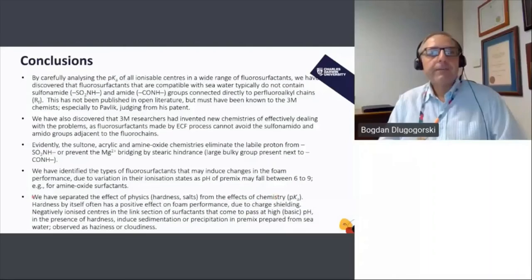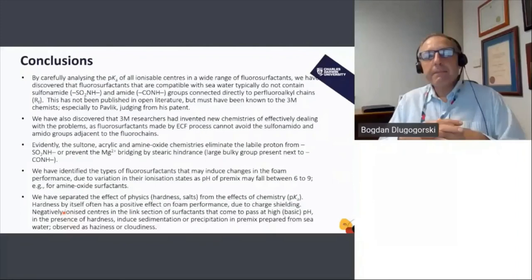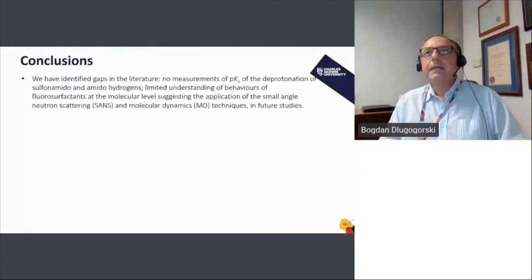We have separated the effect of physics, the effect of hardness, from the effect of chemistry, of the pH and pKa. We think the chemistry is more important. The hardness is usually good for firefighting, but the high pH and low pKa is a problem. And then we also identify gaps in the literature. Very little is known about those fluorosurfactants at the molecular level.